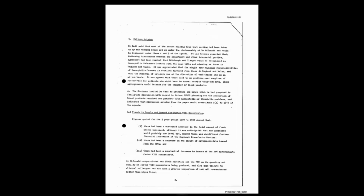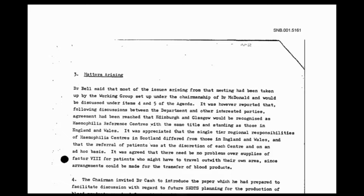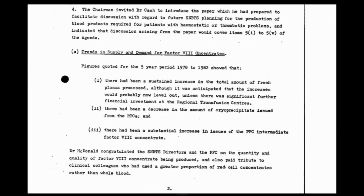Now this, yes, we can see it's a meeting of SNBTS and haemophilia directors. It's got a few passages that I'll take you to, which provide both a summary of what's been happening in recent years and also set out the position as it was at that time. If we could go over the page, please. The second half of that page, subparagraph A, trends in supply and demand.